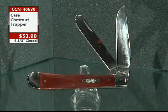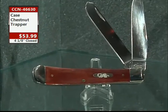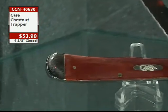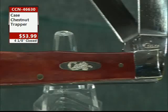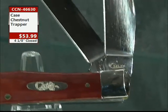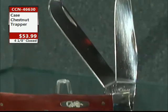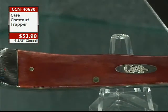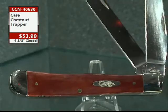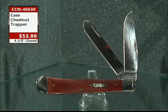Case chestnut trapper in the smooth bone. Yeah, that's smooth chestnut bone, no jigging on it. That's natural bone, and what they do, they've dyed it with that beautiful chestnut formula, and it's kind of a rich rustic look, I guess we'll call it. That's what Case calls chestnut bone. They came out with chestnut bone about 1997, and this is that same color. It's real popular. I like it because it's traditional, but it's not boring.